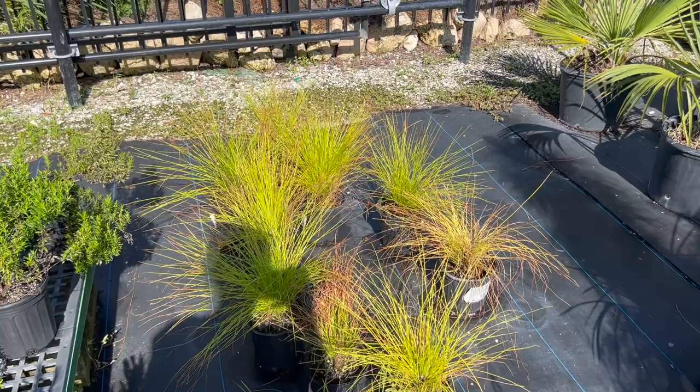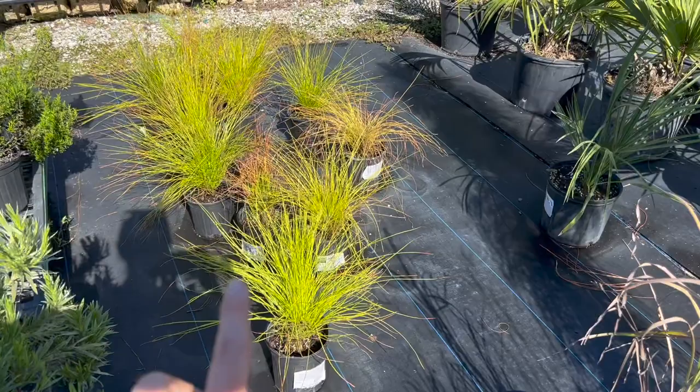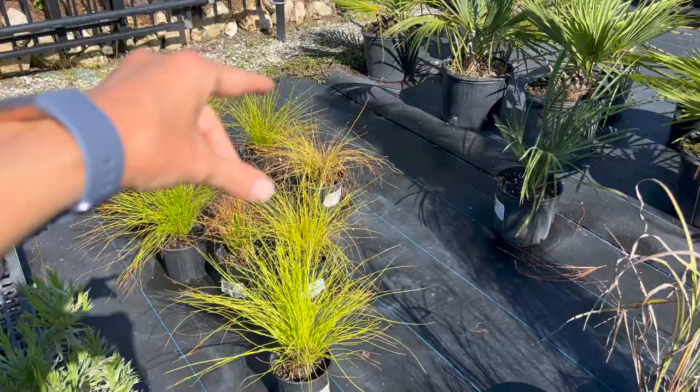You may be thinking, this is a grass? You're wrong. This is actually a pine tree. This is what they look like when they're babies. And what's really cool about pine trees is they stay really low like this, and then they shoot up really fast. It's their way of dealing with the fact that we're a state that has regular fires, and so they evolved so that they stay low, and then boom, jump up 5 feet.